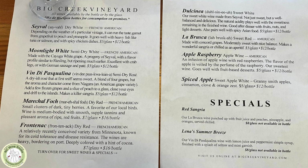Next up was the Maréchal Foch. This one had a lot of chocolate on the nose, as well as some dark sweet cherry on the tongue. It was slightly sweet, but a fruity sweet as opposed to sugary sweet or syrupy sweet. This actually drank very well on its own, but it could very easily be paired with food as well.